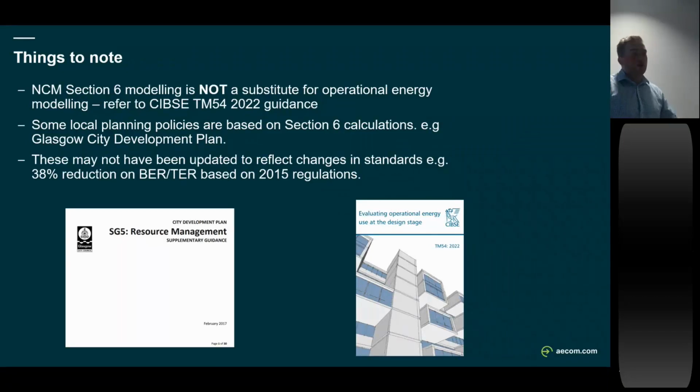So if you are, by a client, being asked to look at operational energy, refer to guidance such as CIBSE TM54 or ASHRAE 90.1 or something similar. Another thing to note is that a lot of local planning policies use compliance modelling as a way of demonstrating carbon reduction, for example the Glasgow City Development Plan, and some of these may not have been updated to reflect the latest building regulation changes, and they may not be for some time.